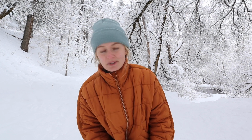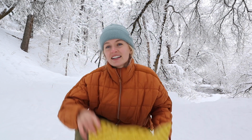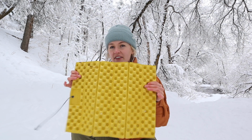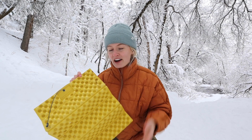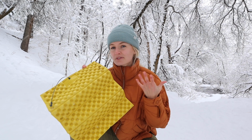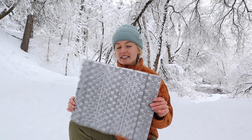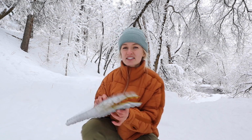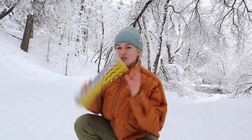Another thing I always like to bring on my winter hikes, I'm actually using right now, and that is my sit pad. This is the Thermarest Z-Lite sit pad. I love it. I sit on this when I'm nursing my baby. I kneel on this like right now. I kneel on it when I'm changing my baby's diaper. So anyway, lots of good uses. It keeps me insulated from the cold ground and dry. So love this thing. And it's really lightweight, folds up nice and compact. So it's really easy to pack.